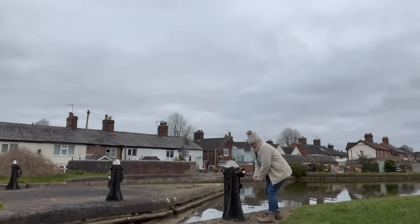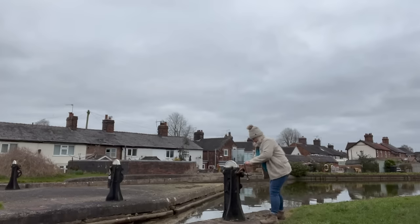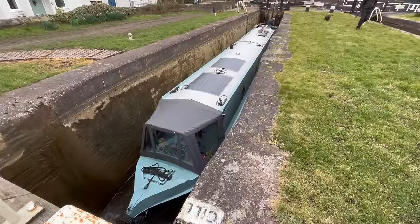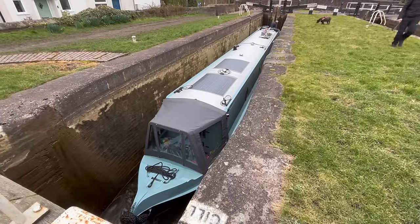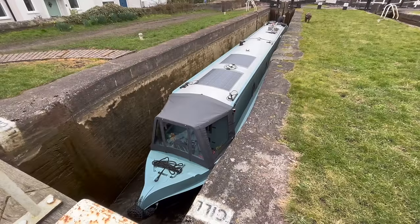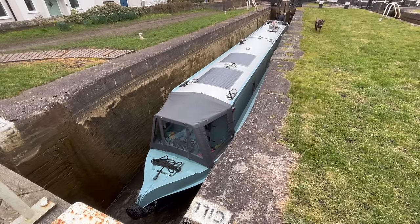See me here checking with Pete that it's okay for me to start letting the water in. So I'm opening the paddles bit by bit so it goes in slowly. Pete's got the boat in reverse, but it's still being sucked forward towards the gate. So I'm just easing off on the paddles.